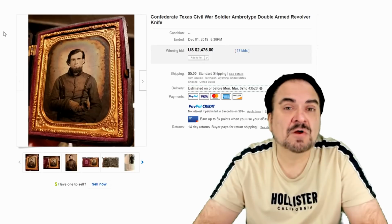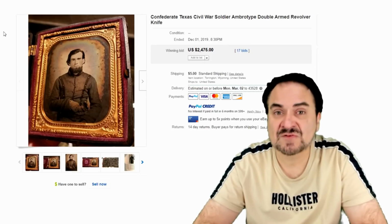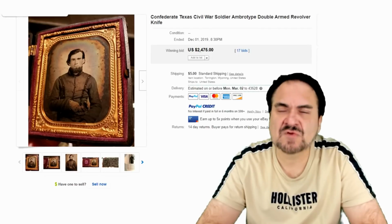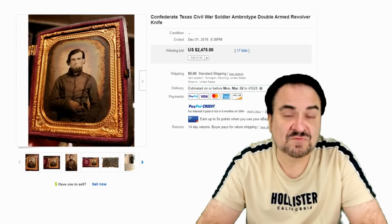$2,475. Now this one's double armed, as well as having his pistol. He also has a knife, probably a Bowie knife in here. Very nice sale, 17 bids. These always will sell very high and very quickly.